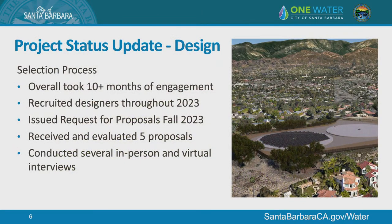Okay, so let's dive into the project. I'll speak first to design. Since we saw you last, we've engaged state, local, national engineering firms to get excited about our project. We brought them to the site, answered their questions, and also received a lot of feedback, which was great. We incorporated some of that into a request for proposals that we issued last fall. We received 5 really strong proposals, evaluated them with a team of both engineering and water resources. We interviewed several of those firms in person here at the city and then conducted some follow-up interviews, I believe January and February of this year.